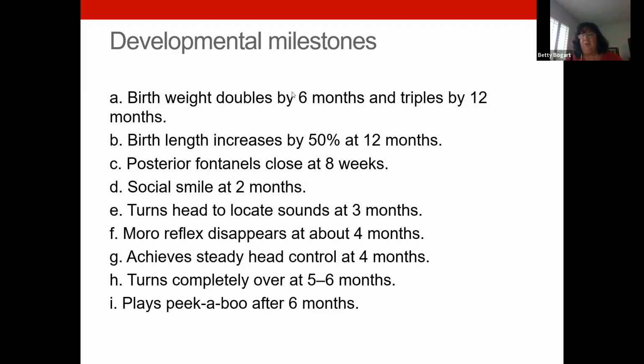They should be able to coo. They should be able to look when they hear noises coming. That Moro is also called a startle reflex, where all of a sudden, when you hit the crib or make a loud noise, they startle, and it goes away about 4 months. I mean, we still have a little bit of that fright thing as we get older. Somebody comes behind you and screams in your ear. Yeah, you jump. But as infants, it's that hands play thing.